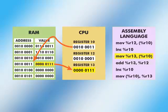The program then adds together the values held in registers 12 and 13, with the result ending up in register 13, before incrementing the address location held in register 10 once again, and finally writing the result held in register 13 back to this memory location. Note that in x86 machine code it is possible to add a register value directly to a value in a memory location, so this example could be coded in other ways.